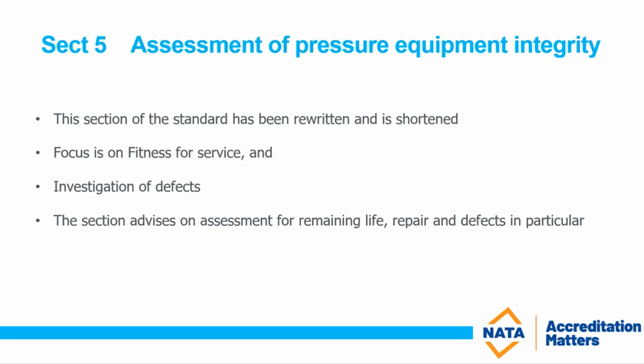I can't say a lot more. There needs to be more focus on remaining life for aged equipment, high-use equipment that has gone through excessive or high oscillating cycles, and any repairs and defects that a vessel has gone through need to be fully assessed at inspections to ensure the integrity of the equipment. I think it speaks for itself, quite frankly, but the standard has made this area a bit easier to read than what it was before, even though it's been shortened.